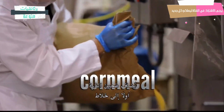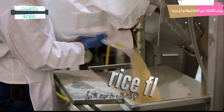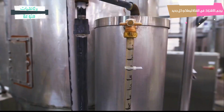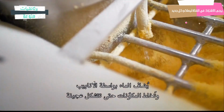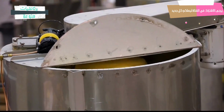First, cornmeal is added to a mixer. Then rice flour. Everything that goes in is organic. Water is piped in, and they're mixed together until a dough forms. This forms the base for the cheese twist, but you'll have to wait for the cheesy bit. That doesn't happen till later.